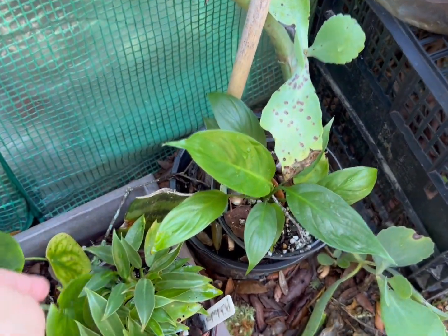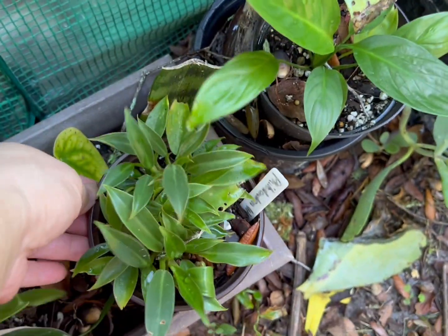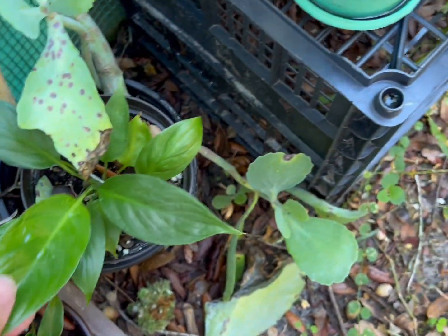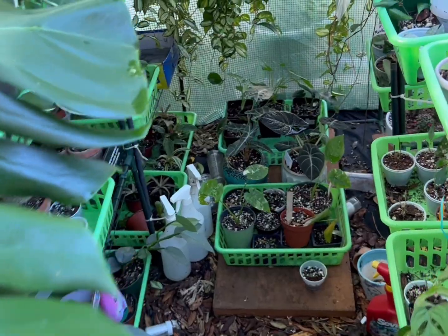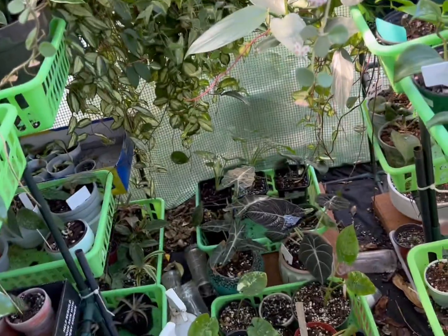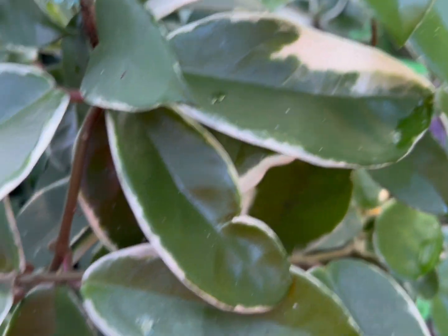And I have these philodendron windimb. And I have peace lily right here. Another windimb philodendron. So now we're gonna go inside my greenhouse. The very, very exploding greenhouse.